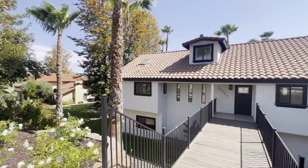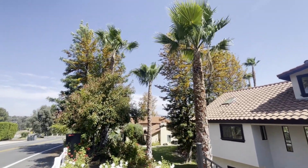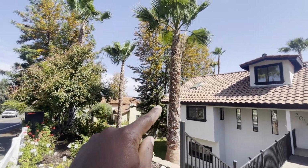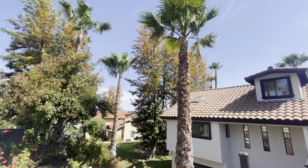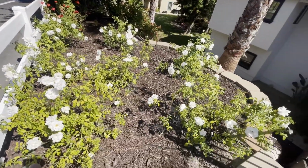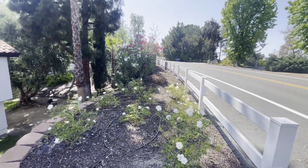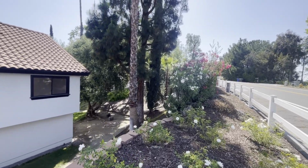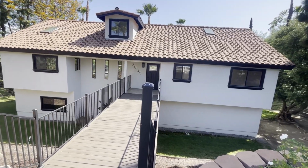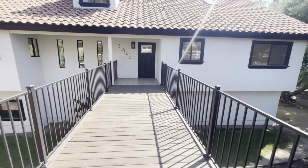There's a lot of privacy with trees and just landscaping. Like if you can see here on this property, you've got some really nice palm trees. And this one here in the distance goes all the way up. And then this flower garden here, I mean, the place is just really well maintained, and the landscaping is just beautiful. It's a big lot, a very big lot. I'm going to have to remember the acreage, but I will definitely look that up for you.